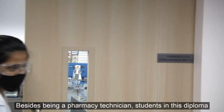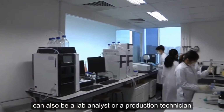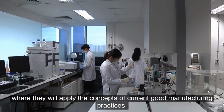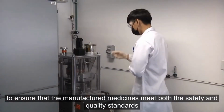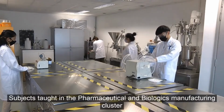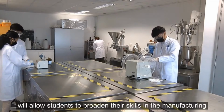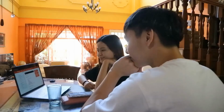Besides being a pharmacy technician, students in this diploma can also be a lab analyst or a production technician, where they will apply the concepts of current good manufacturing practices to ensure that the manufactured medicines meet both the safety and quality standards. Subjects taught in the Pharmaceutical and Biologics Manufacturing cluster will allow students to broaden their skills in the manufacturing, sampling, and testing of pharmaceuticals.